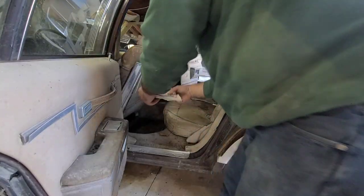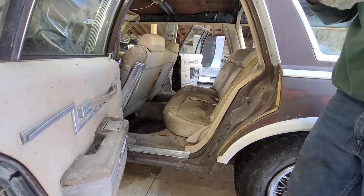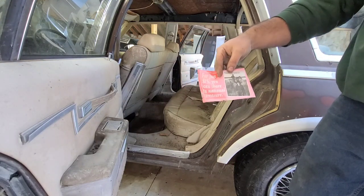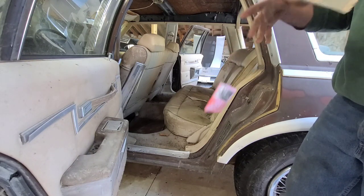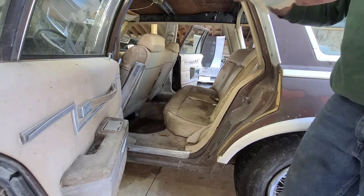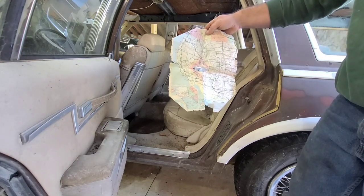Let's see what we found in the back here. Nothing too interesting. Smithsonian ad. $15 all you want for a Smithsonian magazine. And then a map. Part of a map of the western half of the United States.